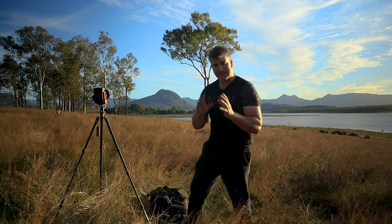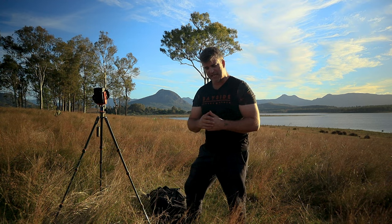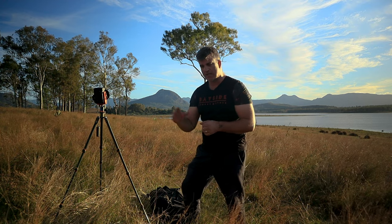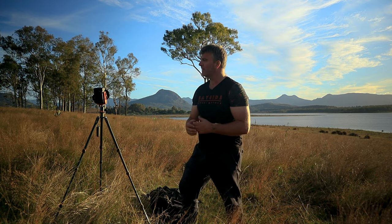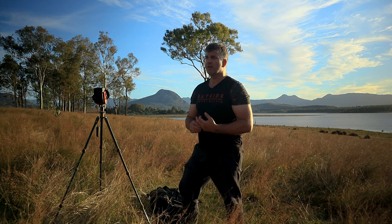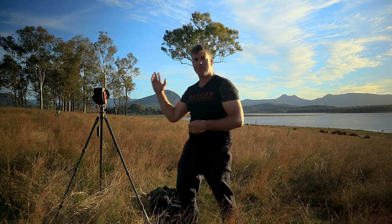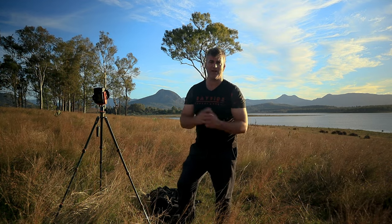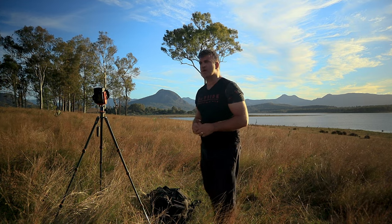This time though, I'm doing something a little different than what I would normally do here at Moogerah Dam. Normally I would go down to the dam, find that beautiful glossy water, find some anchor point within that water, like an old tree stump or something like that, and then take my shot. This time I want to showcase a little bit more of the countryside around Moogerah Dam, and especially framing these beautiful hills you can see behind me.